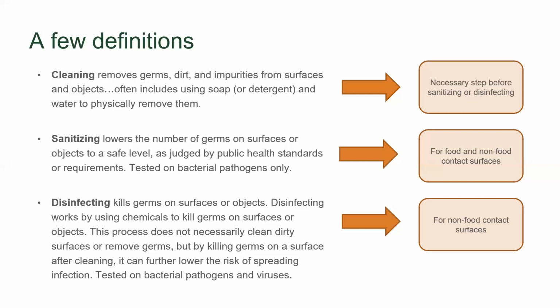The first one is what cleaning is, and we're going to go into a little more depth on each of these. Cleaning is where we remove, through either wet or dry processes, dirt, soil, organic particles, and other impurities from the surface. We need to do this before we look at either sanitizing or disinfecting. The presence of any of those impurities can impede your chemical product from performing its sanitizing or disinfecting. So that's a really important precursor.